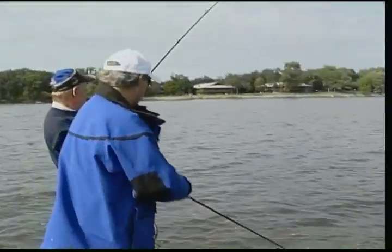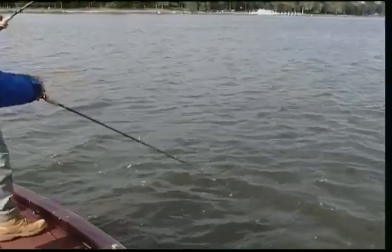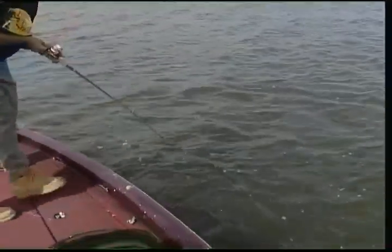Hey, here we go. We had a wind shift here, folks, and we've had about an hour slow period, and it was just a matter of time, I guess, before we found them again. Oh, is that a nice pike? We got a winter pike on here, guys. This is a winter pike. This is a nice fish.